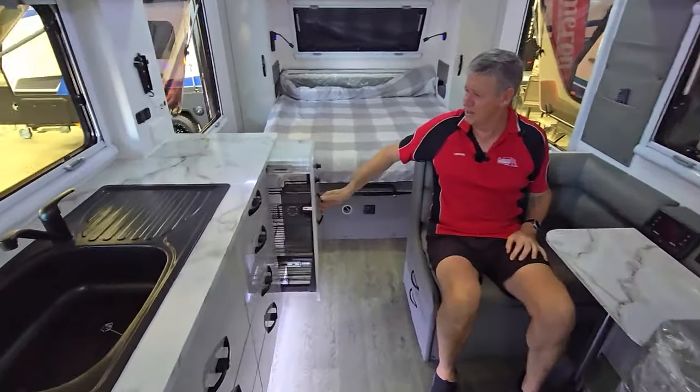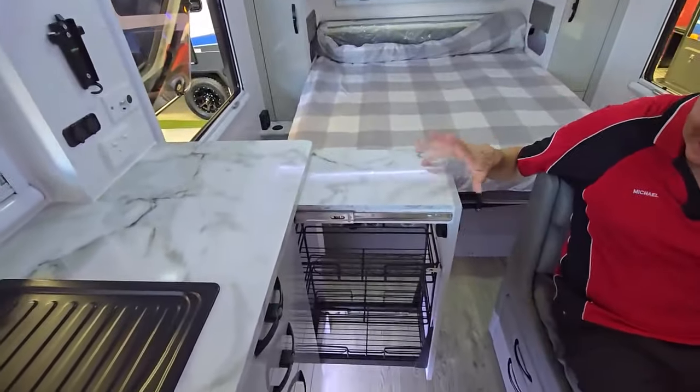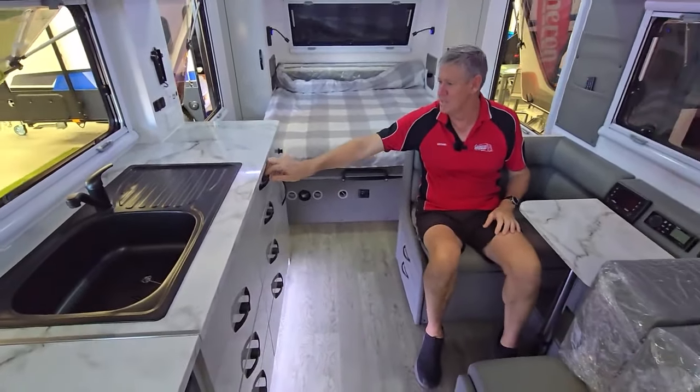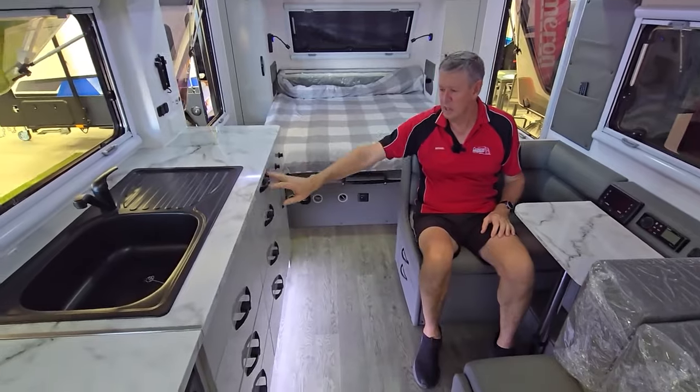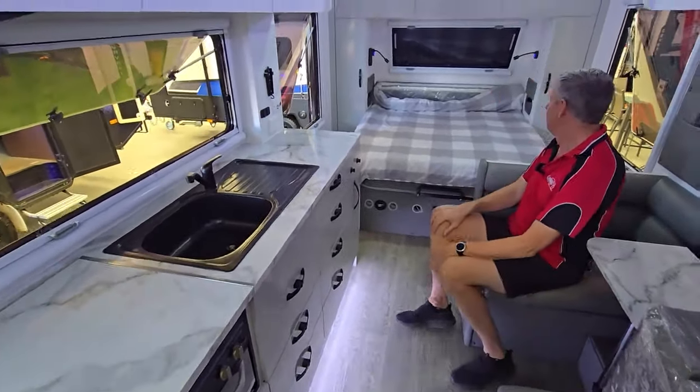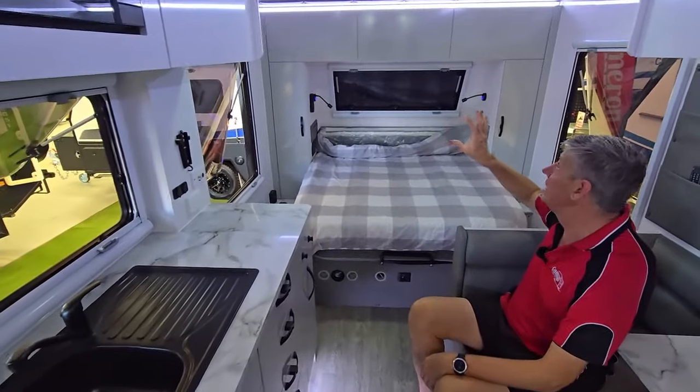Obviously we've got the bench extension again that everyone loves. We've now got the black baskets there as well. Lots of drawers, lots of storage options. It's just a nice, neat van.